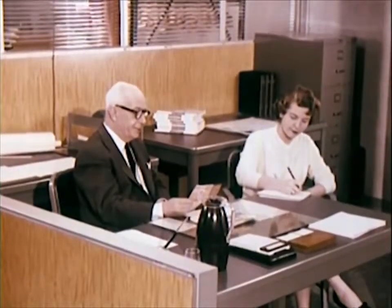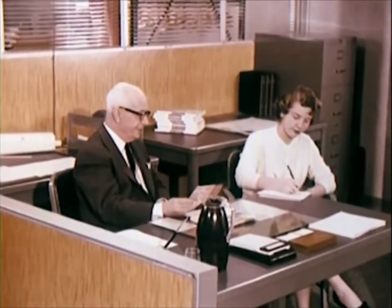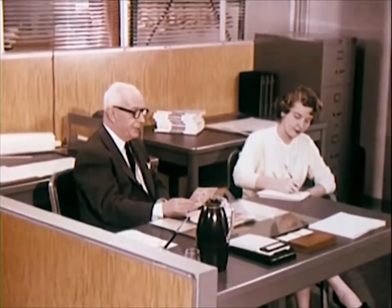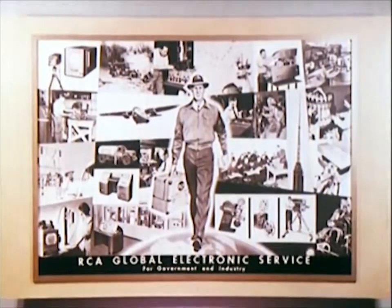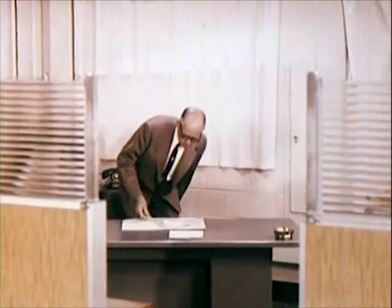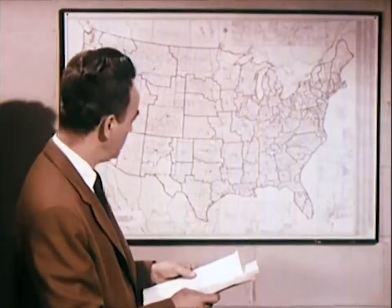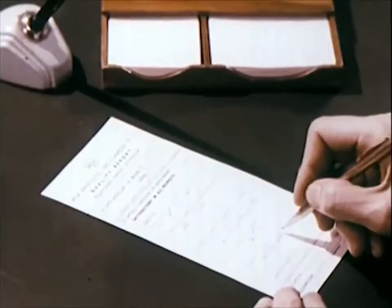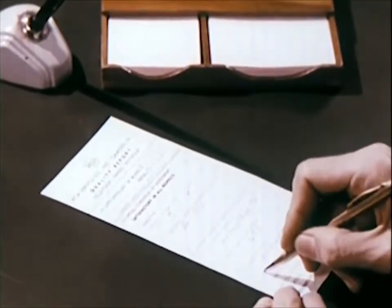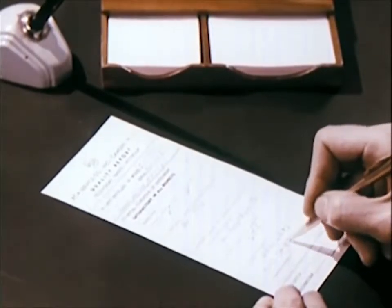Every customer reply form is personally acknowledged, the information tabulated and analyzed for ways of further improving consumer acceptance. When immediate action is indicated, the RCA service company is contacted and proper action taken. Approximately 45 service branches spread throughout the country work closely with service installation men. These men, in turn, make reports on the performance and condition of every RCA Victor set they install.